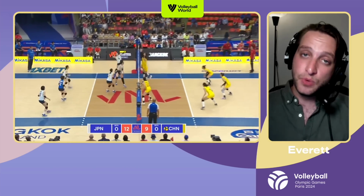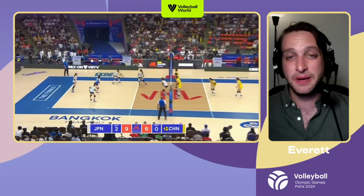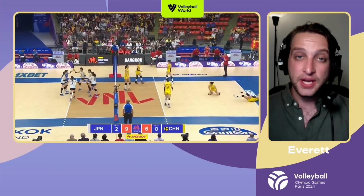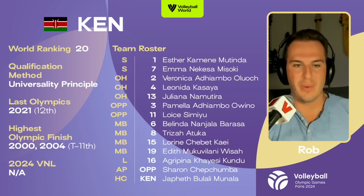And while we did see them beat Kenya in the 2021 Tokyo Olympics in pool play, and I'm expecting them to do the same, I do expect them to give both Brazil and Poland a big run for their money. Last but not least in this pool, the 4th seed is Kenya, ranked 20th in the world.